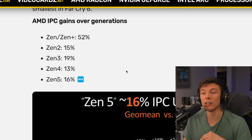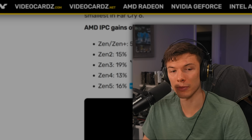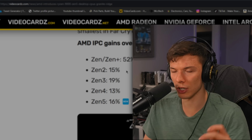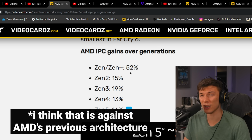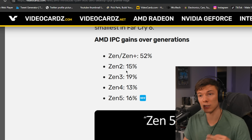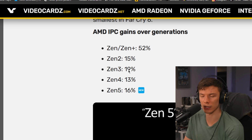because there are many other Ryzen generations that people were super happy with, that offered similar IPC (instructions per clock) improvements generation on generation. Like here from videocards.com, I don't exactly know what the 52% means on the first one, but going from Zen to Zen 2 is a 15% gain. From Zen 2 to Zen 3 was a 19% gain. That was a pretty big one.